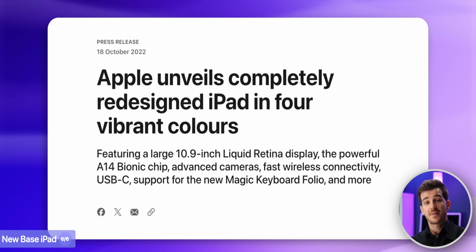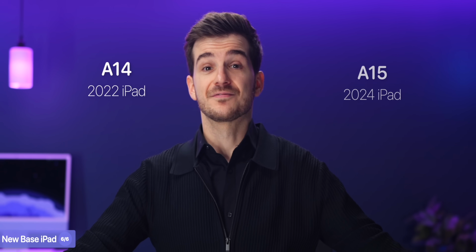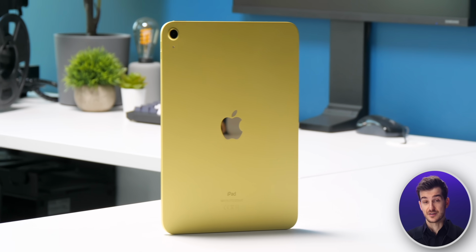And there's also set to be an updated base iPad, which was last updated back in October of 2022. Now, the main change here is said to be just the new chip, likely from the A14 to the new A15, as we already did get a brand new design in 2022, so I don't really expect any design changes happening here. And that's about it.